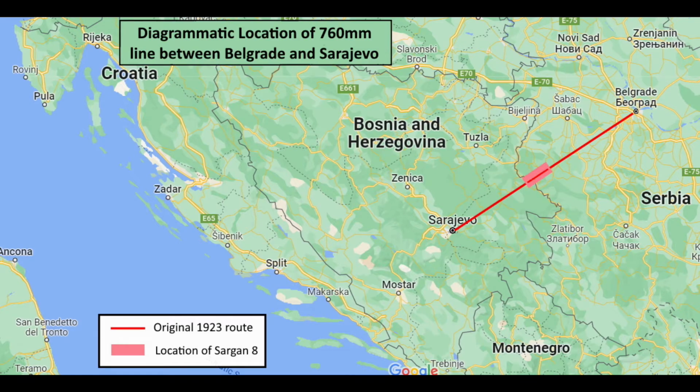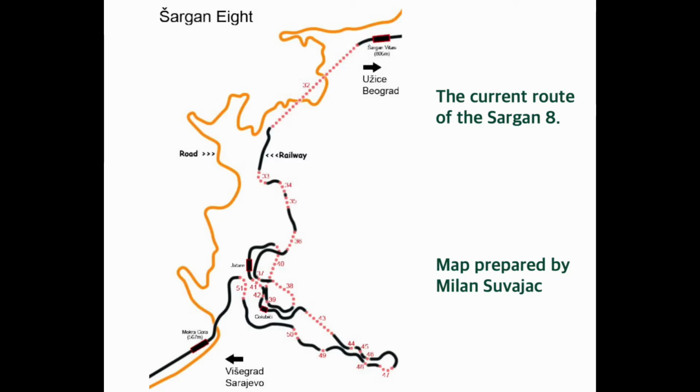The line formed part of the remarkable 440-kilometre line that opened in 1921 between Belgrade and Sarajevo. It closed throughout in 1976, but a section reopened in 2003 as a tourist railway.